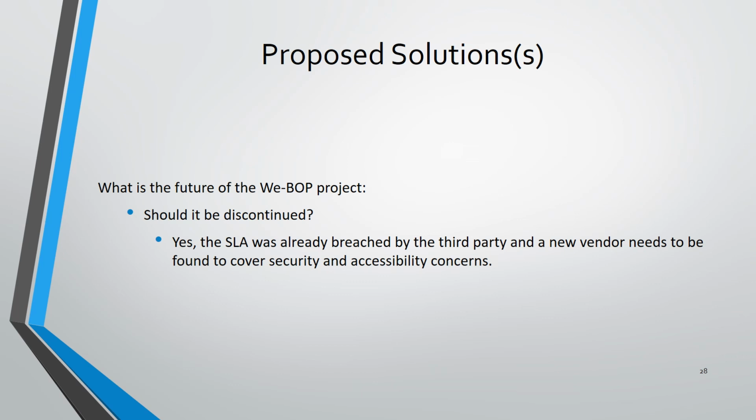Proposed solutions. I'm going to answer some of the questions about the future of the WeBop project. Should it be discontinued? Yes, the SLA was already breached by the third party and a new vendor needs to be found to cover security and accessibility concerns.